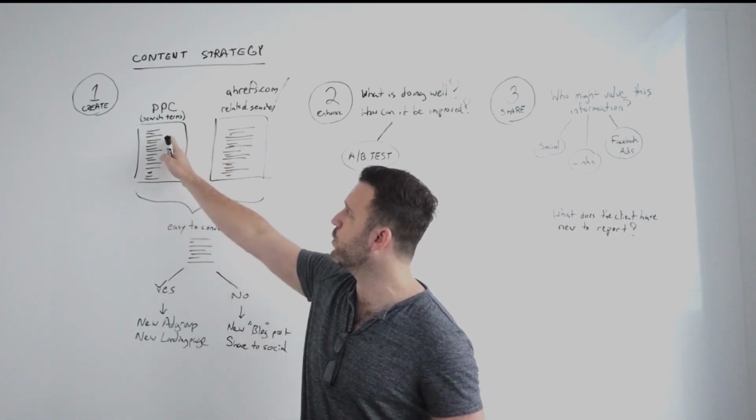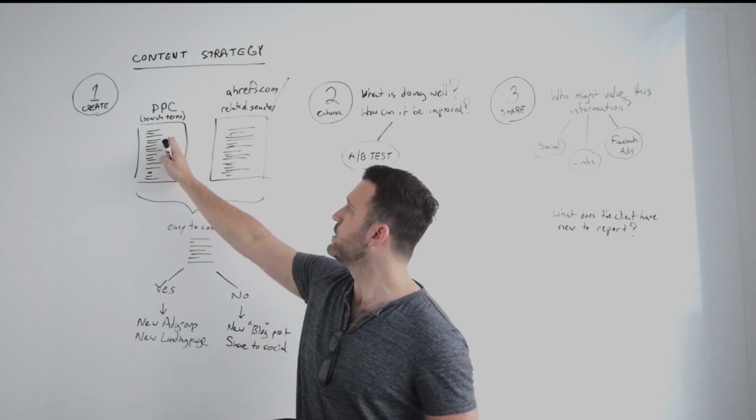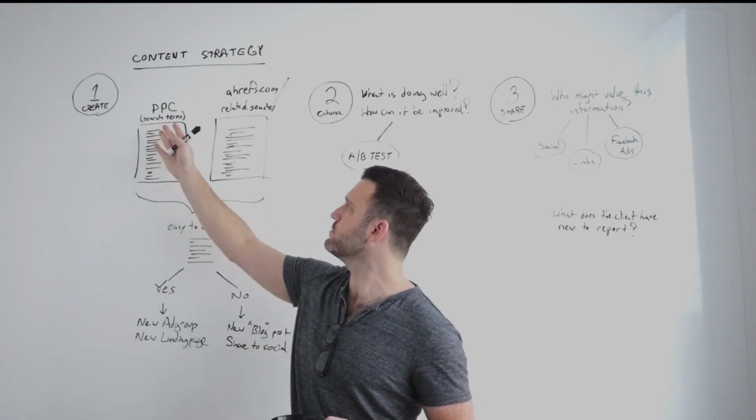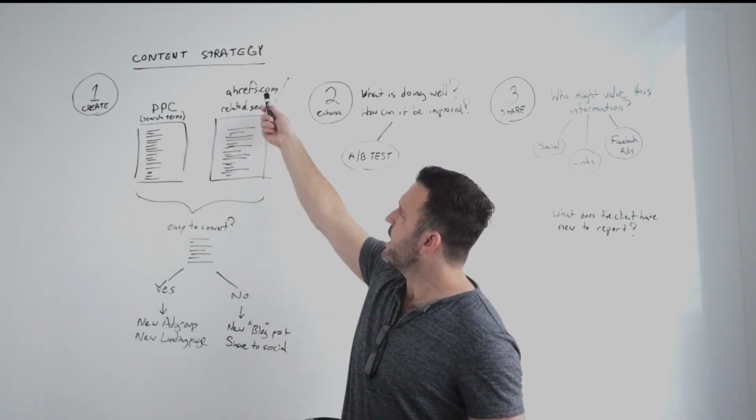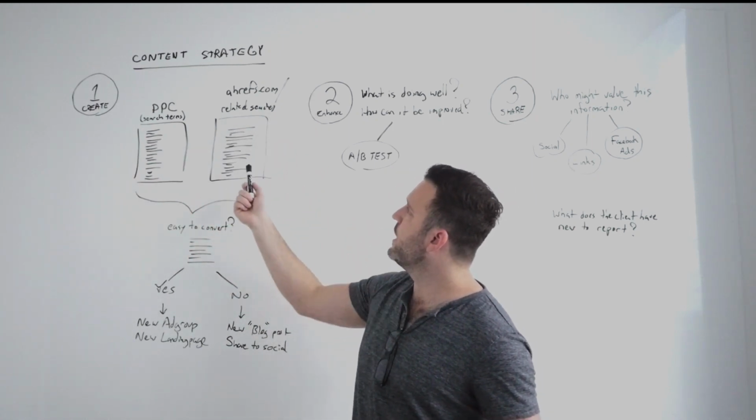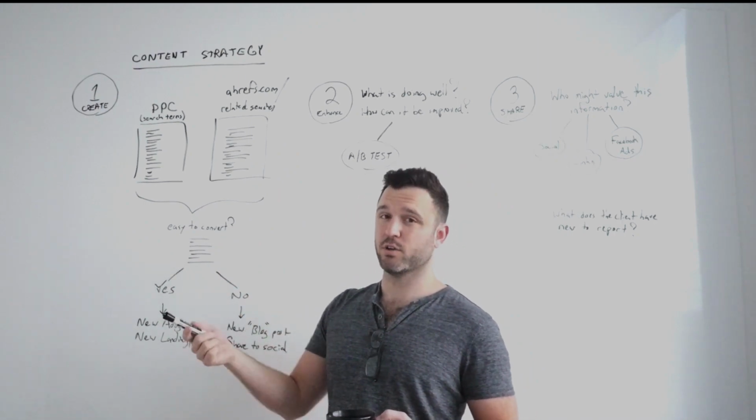So again, looking through your historical data in your Google ads. PPC just stands for pay-per-click. It's just shorthand for the type of advertising that we're talking about here. And Ahrefs, looking at related searches. If you have an account with Google Search Console, you can also look at search queries.